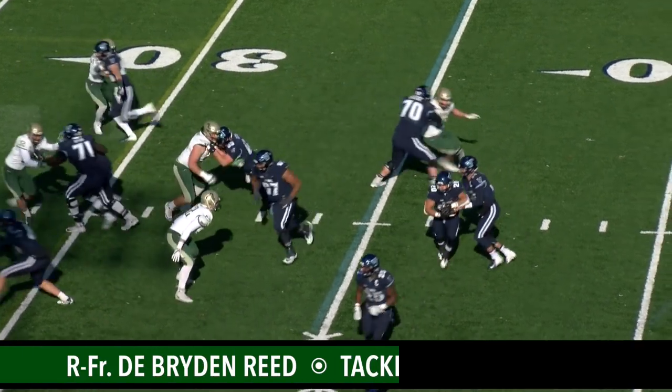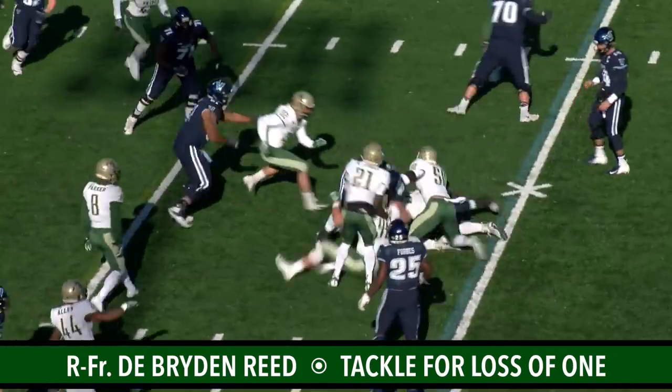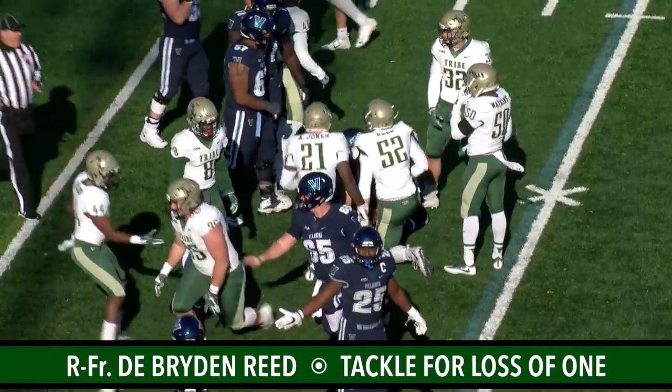Two receivers to the near side. Bednarczyk will hand the football off in the backfield to Matt Gudzak. He's caught behind the line of scrimmage, I do believe.